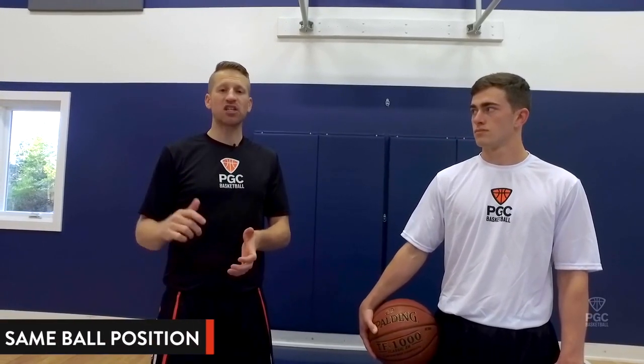Second, the ball position has to imitate the ball position on your actual shot. And finally, rhythm. The rhythm of your peek fake has to be like the rhythm of your shot. Most people fake faster than they shoot, and so it's easy to see that they're not actually faking. In order to master those three things, eyes, ball position, and rhythm, we are actually gonna slow it down here on week one, and we're gonna do super slow micro movements.